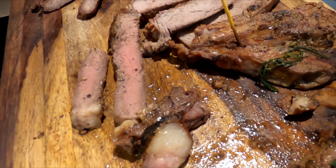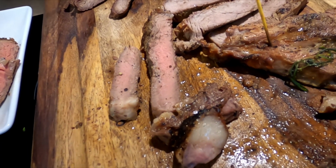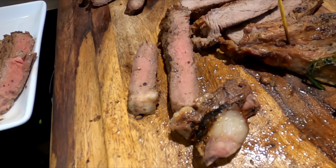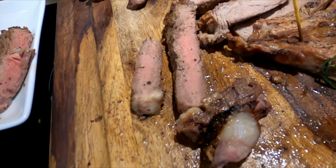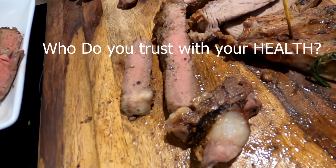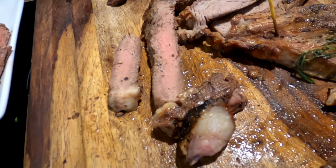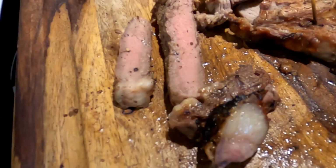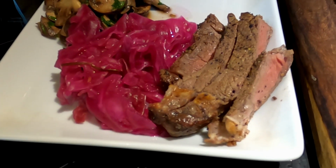These are all supposedly anti-inflammatory because they are grass-fed, grass-finished. But like Steve pointed out, how long were the cattle grazing on the grass? And how long did the steers eat the grass? And where was the grass? Was the grass in Colorado, or was it, who knows? I mean, I feel much better about eating this meat, and I hope you agree.